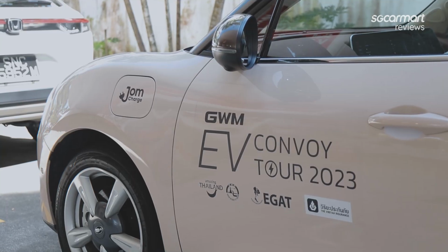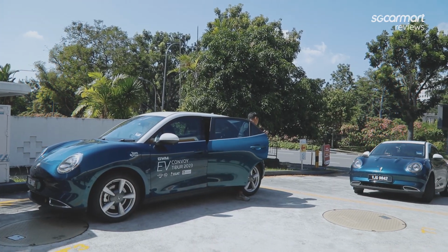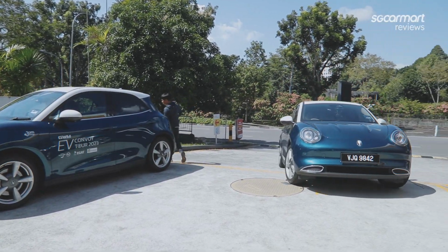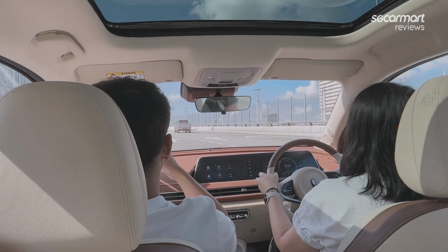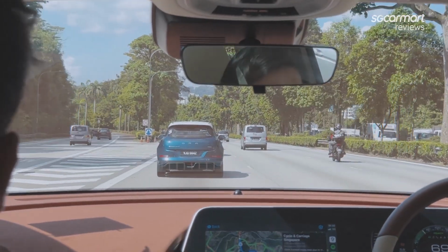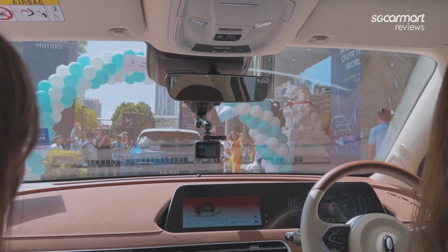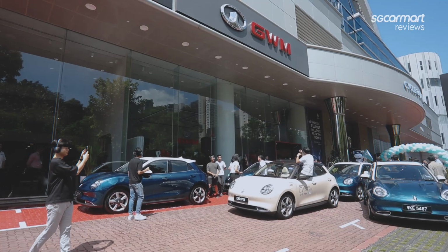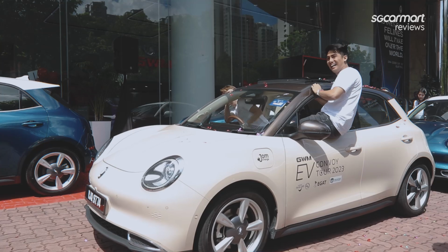If there was one thing we could change about the trip, it would probably be the fact that as Singaporeans, we're not allowed to drive Malaysia-registered cars on our local roads. As such, we become passengers on the home stretch, across the Second Link, onto the PIE, and then finally onto Alexandra Road. As we pull up under the blue-white balloon arch outside CNC's GWM showroom, the atmosphere is truly electric.